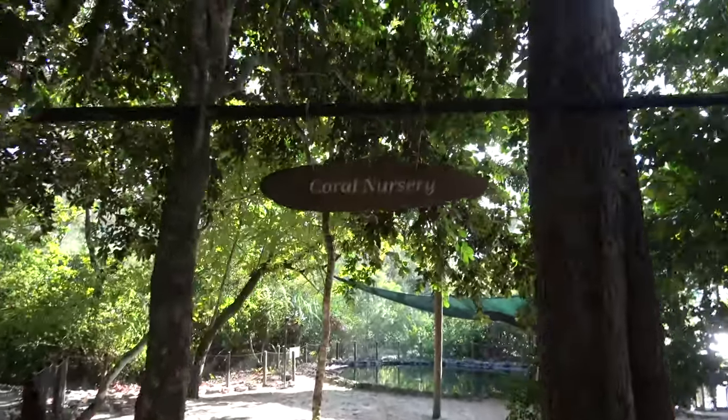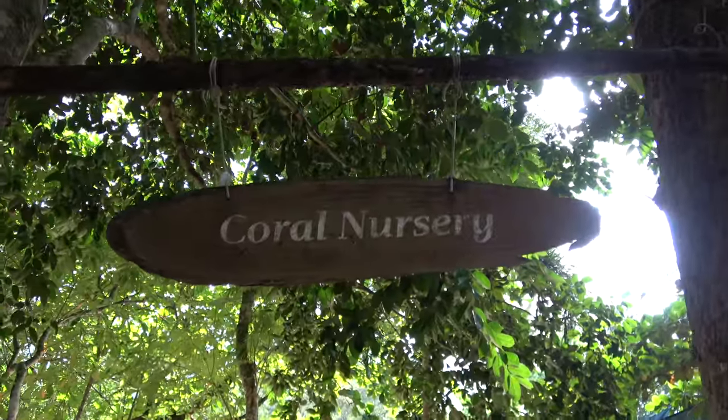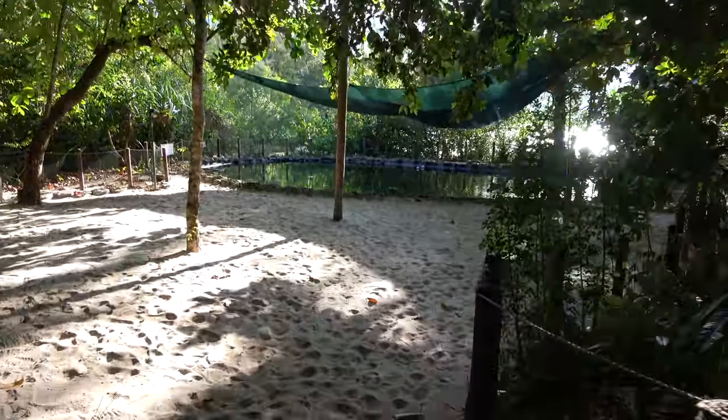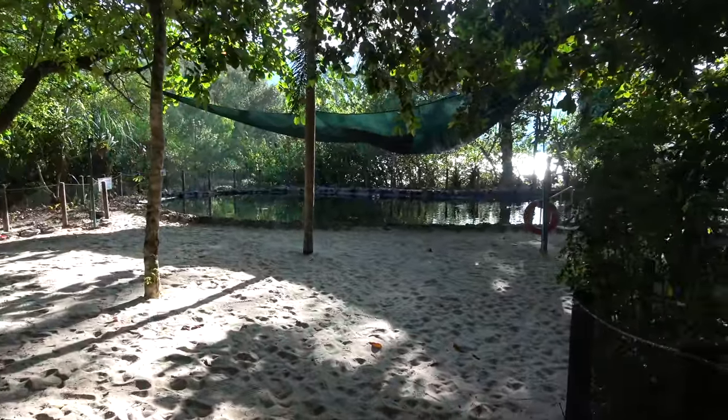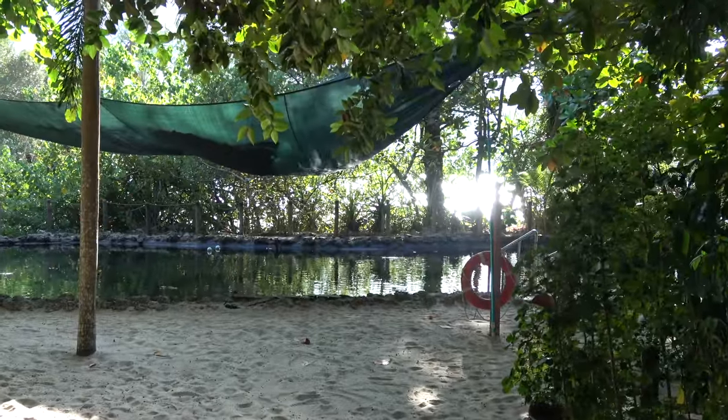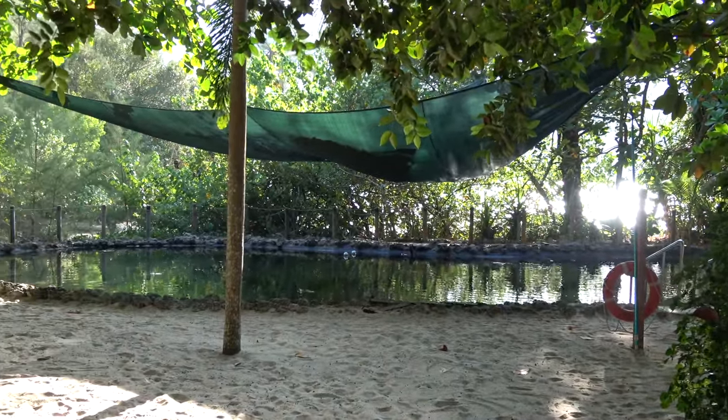This is the coral nursery. It's open just now. Anyway, it's in there. Get the idea, it's a pool. You'll see the ocean, all right? There's some coral in there.